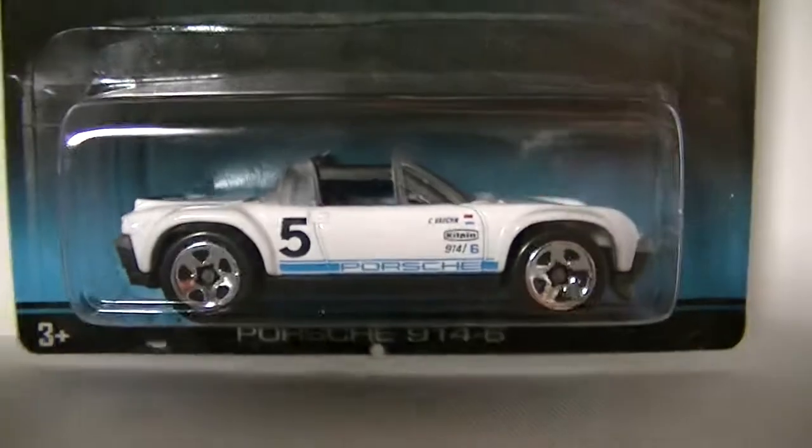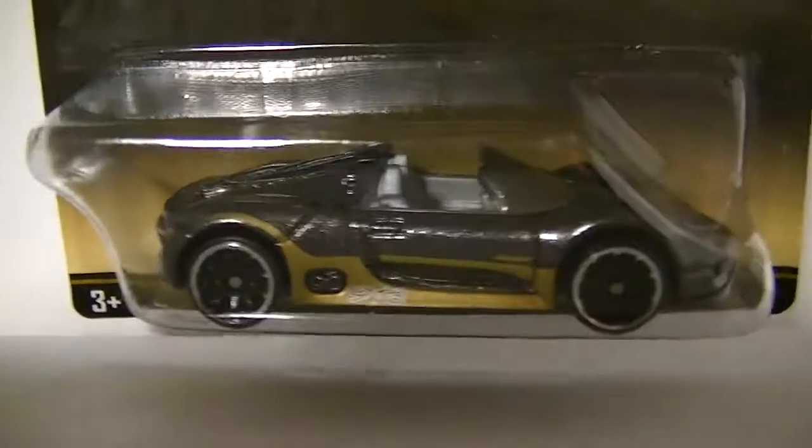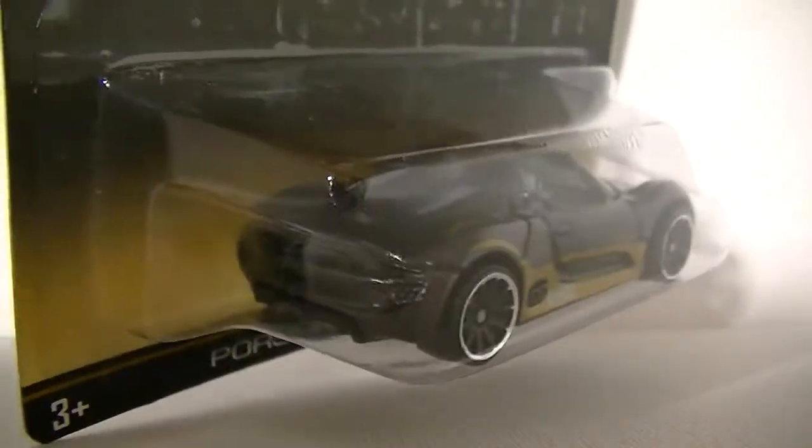The 914-6. A fairly new casting. A very underused casting. I'd like to see this in the main line sometime. And then the 918 Spider. Another underused casting. That should be used a lot more.